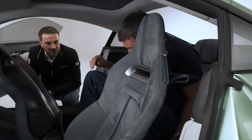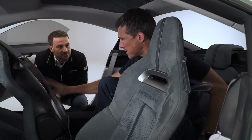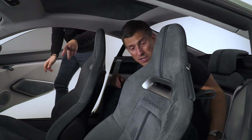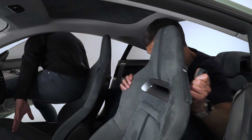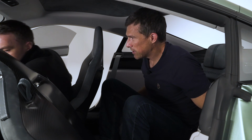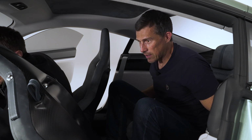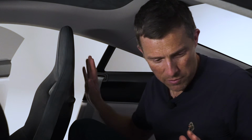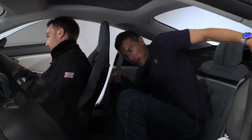Okay, so Anthony, what you've got to do now is sit in this seat like you're ready to drive it, so we can get a fair representation of what it's like. I'm actually going to do this so that you can see what's going on back here. So I will move for you as well. You will feel more comfortable like this. Well, I actually want you to go into your driving position to see what it's like in terms of leg room. So you go for it.